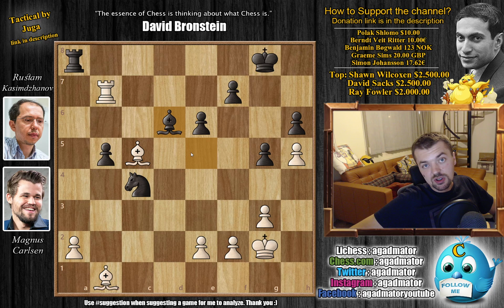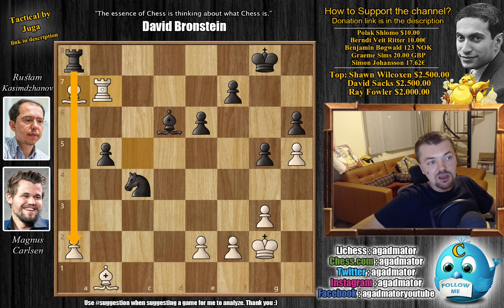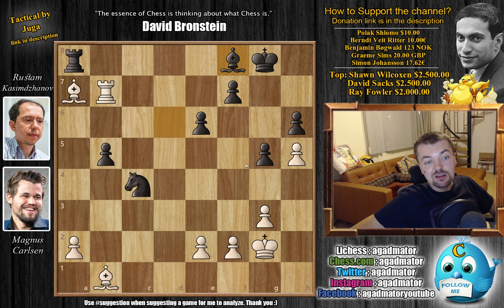and now bishop to d6. Kasimdzhanov wants to trade, and he doesn't want Carlsen to keep his bishop pair. Carlsen, of course, is not interested. Bishop to a7, blocking the rook's influence on the a file. And now Kasimdzhanov also retreats. Bishop to f8. And now Carlsen plays f4.